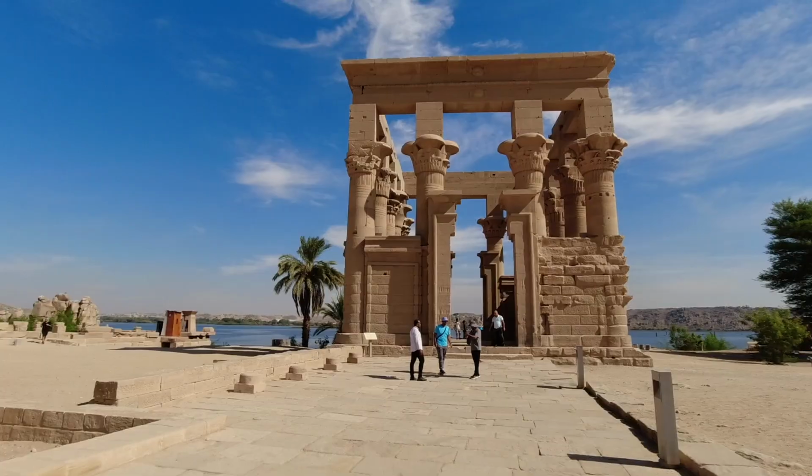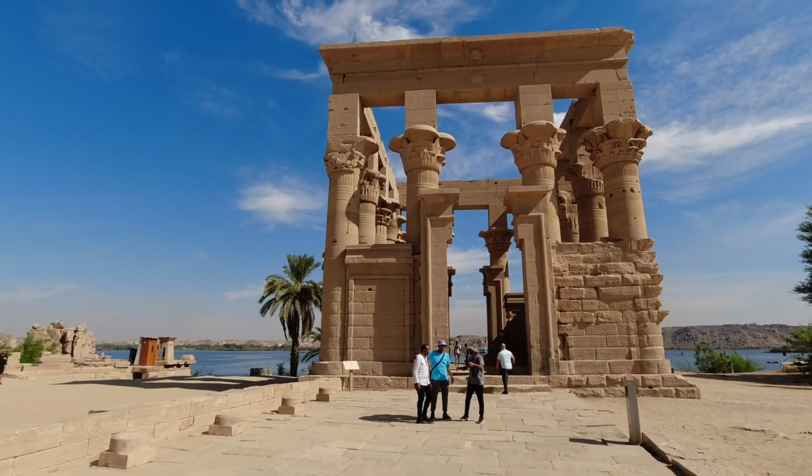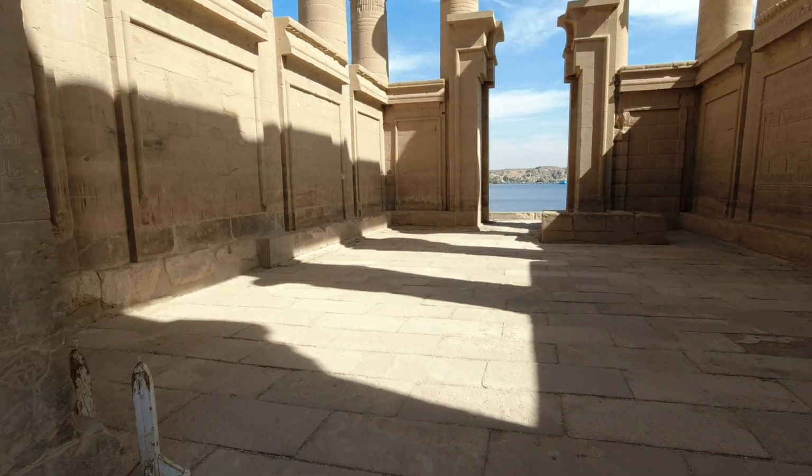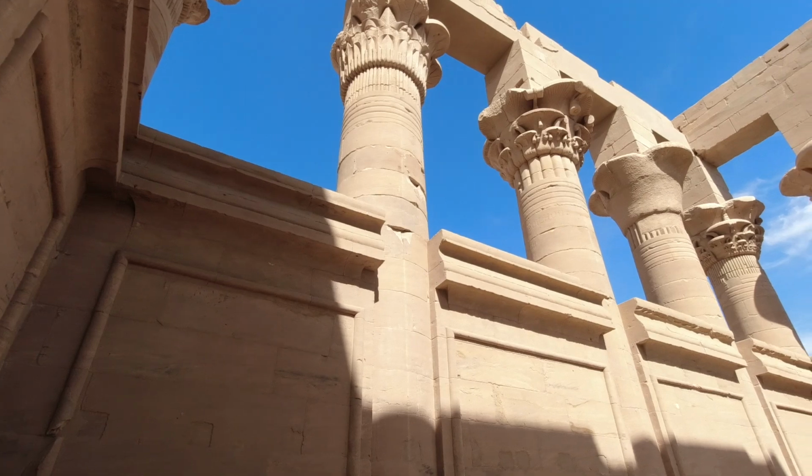The structures on this temple complex were, of course, built at different times, and they reflect not only Greek but Roman influence. An example is the temple behind me, the smaller temple, built by Augustus Caesar, the Roman emperor, in about 30 BC and thereafter. It was never finished. Looking up at these walls, it makes you wonder what this place would have looked like had it been completed.